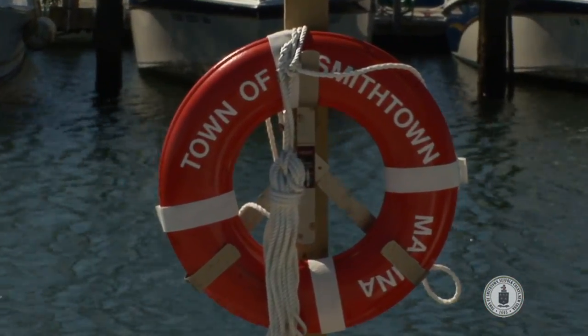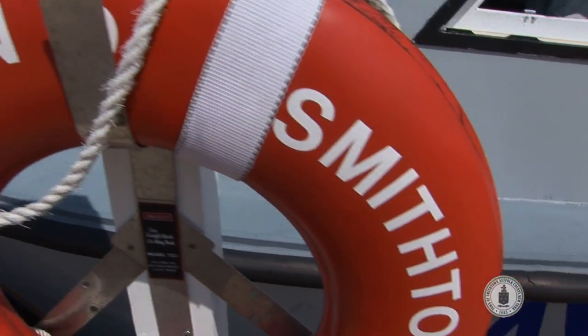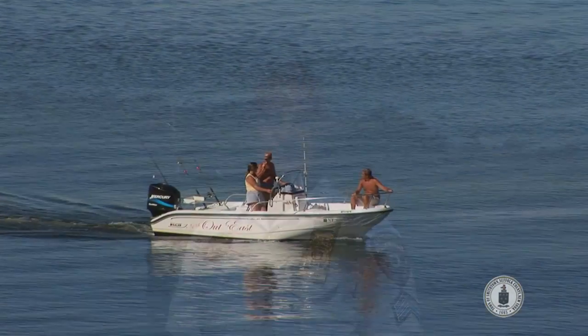so if they do go in the water, they don't slip out of the PFD. You also need to have a throw ring with a sufficient amount of line on it, in case someone falls overboard, so you're able to throw them a floatable device and get them back to the boat safe.